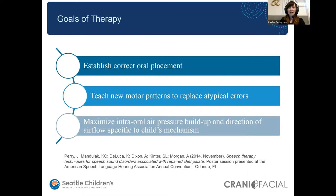And I have this little caveat here where I say specific to the child's mechanism. I have that there because if the child has VPI, then you're not going to teach them normal pressure buildup and normal airflow control, because if there's a structural deficit, we can't get rid of that. So you just want to know what is normal for them, or what their mechanism is capable of, and hone your ear into what that child's best productions can be.